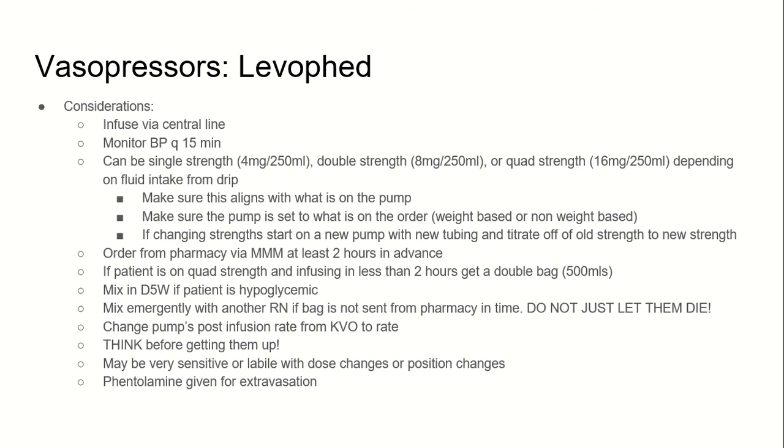Don't just leave them. Phentolamine is the drug that's given for extravasation. So if it infiltrates and it's sitting there, guess what? You're going to draw up your phentolamine, and you're going to have to inject phentolamine into all the tissue. And you're going to do it because you're the one who infiltrated, who put your pressors on an infiltrated line.